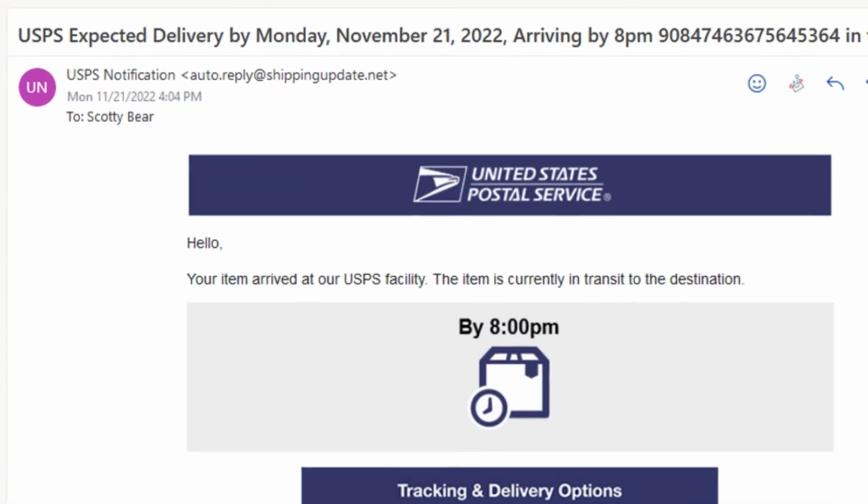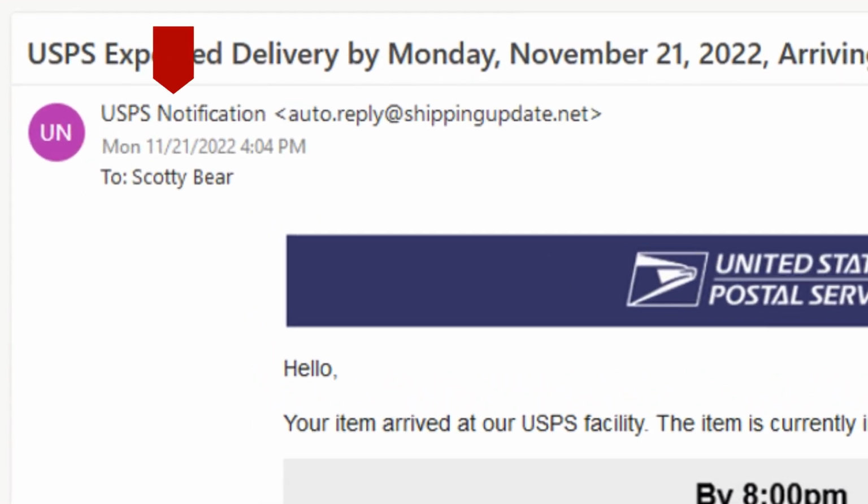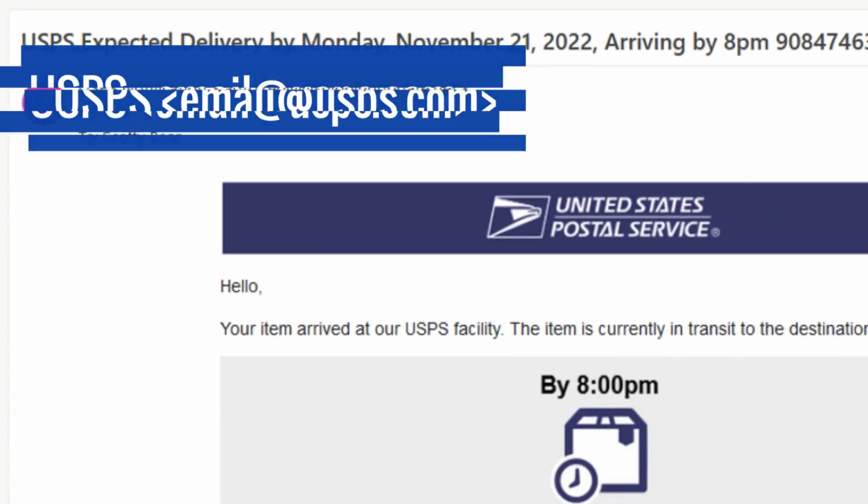The first indication that this email isn't genuine is the sender's information. While at first glance it appears to come from the USPS, the sender's email address doesn't appear to be a legitimate USPS email address. If it were from the USPS, you would expect the email to contain the USPS domain, like the example on your screen.